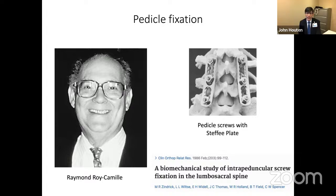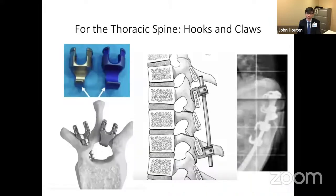And you first see a number of papers in the American literature only in the mid-1980s. Here's a paper describing interpeduncular screw fixation. I guess they hadn't settled on how they were going to call the procedure. Part of the concern was the fact that Roy Camille's technique required placing a screw deep into the spine without any direct visualization. For the thoracic spine, putting thoracic pedicle screws involves a bump up in the level of potential risk.